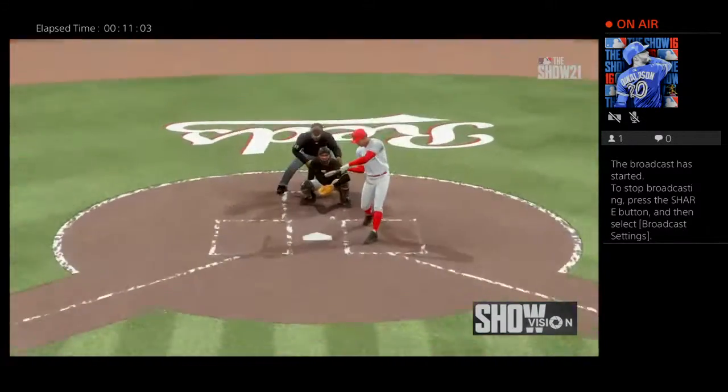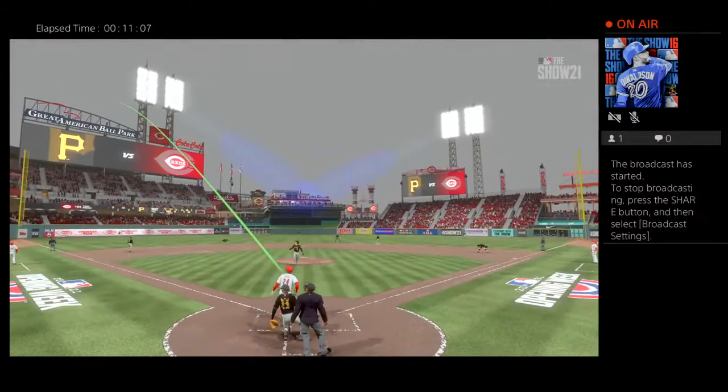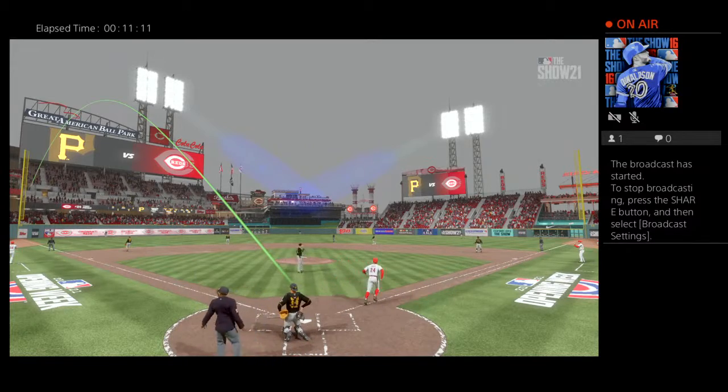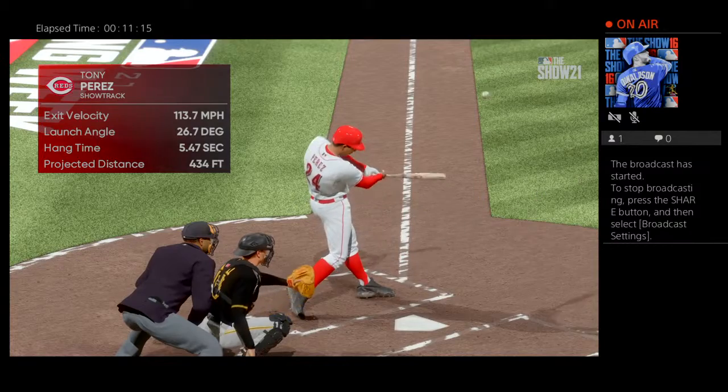Just an absolutely amazing home run there. Certainly worthy of the show track treatment. And as you can see, 114 miles an hour off the bat, and that should give you a pretty good indication as to how well he connected on that swing.